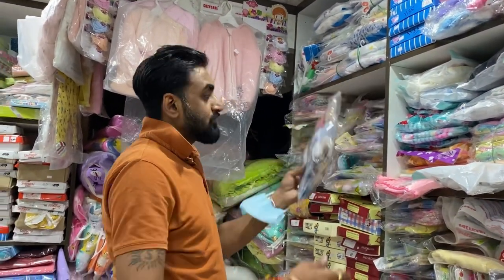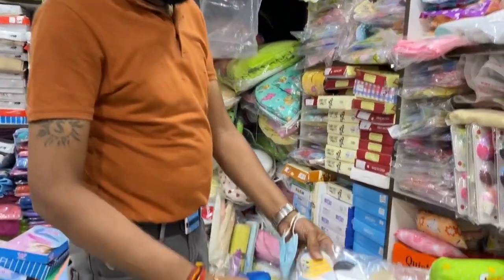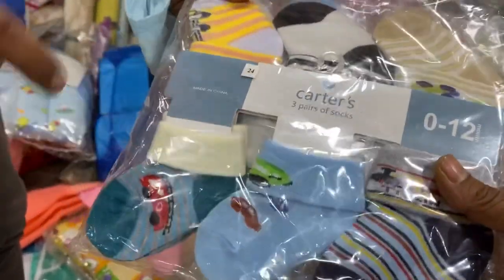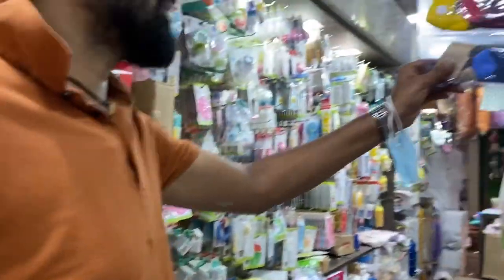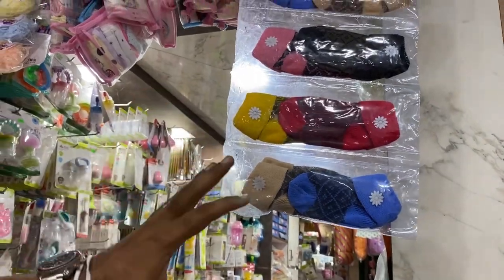Now, you mentioned wholesale or retail price, what are you mentioning now? Now, this is wholesale price. This is the socks, 0 to 12 months. We will give you for 27 rupees per piece. Like this also we have a very cheap quality of socks. This socks is 10 rupees a pair.